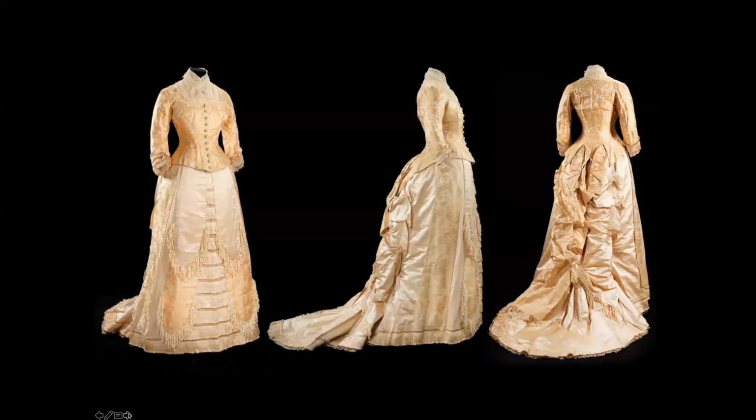Here's one of the dresses beautifully mounted for display in the Century of Style exhibition held in Kelvingrove Art Gallery and Museum a few years ago. The level of skill shown in the construction and finishing of this dress represents the pinnacle of the dressmaker's skill. Each part of the dress, both internally and externally, has been finished to the highest standard.